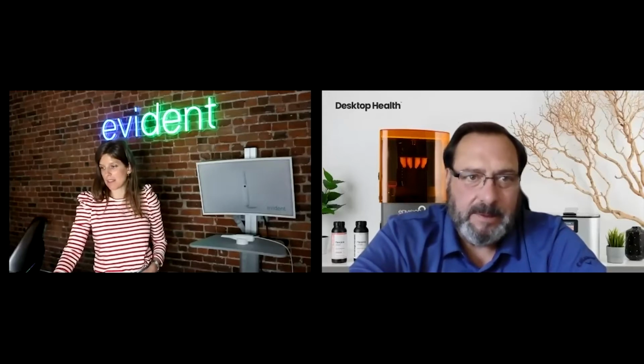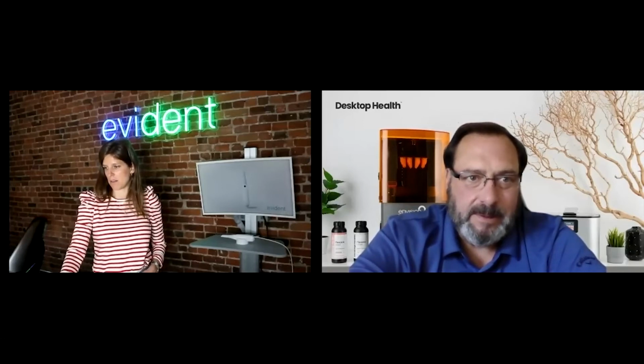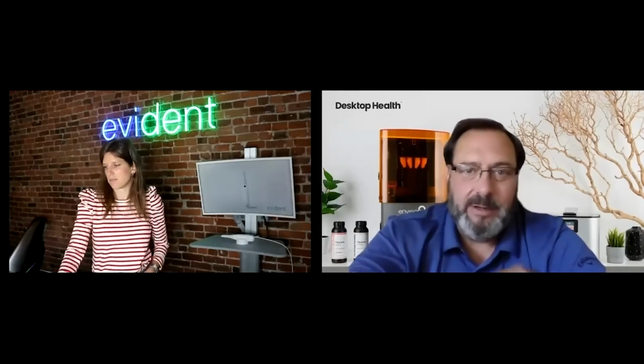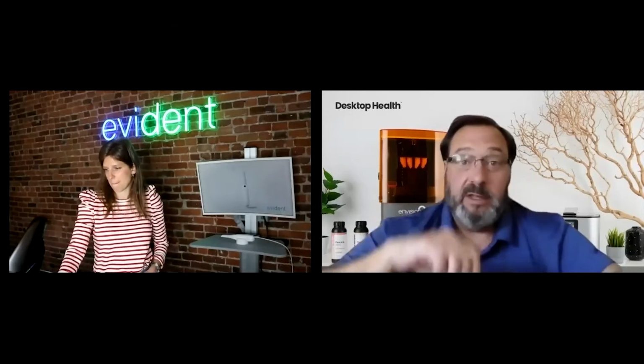And can you copy an existing denture and make a new one? I guess that's more of a scanning question. You're going to scan it. This is where relines and broken dentures go away, right? Because if somebody comes in with a broken denture, or they need a reline, or they want a copy denture, you can scan that existing denture in place and provide them within a couple of hours a new denture.